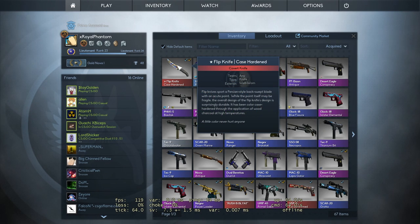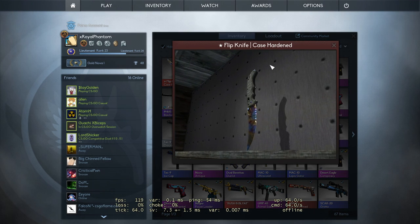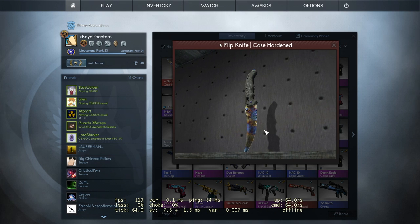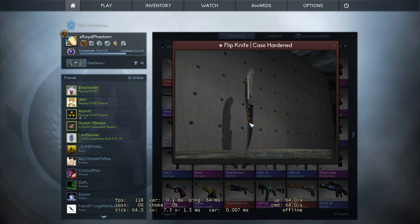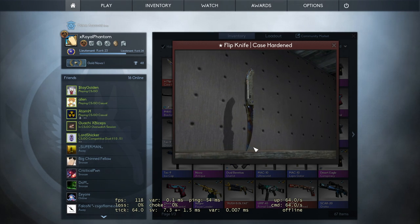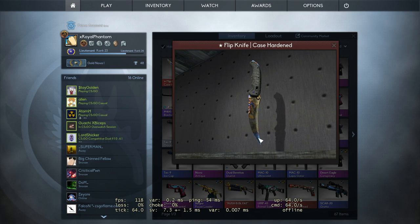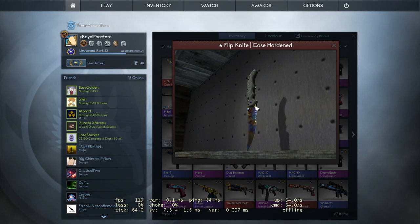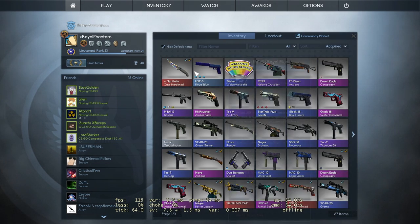And then now I got this Flip Knife Case Hardened from the knife case. It's not that much profit, but hey, I'll take it. I don't know if it's profit. It's pretty much the same thing that I paid. So when I inspect it, the good thing is that it is actually a blue tip. The tip on both sides is blue. The middle here is blue, and then over here is blue too. If you see on the other side when it flips, the tip is blue too. So the tip is actually really good. I like the tip. It's a blue tip. Sadly, it's not a blue gem. The whole thing is blue, but it's Well-Worn. I'll take it. I'm gonna keep this.